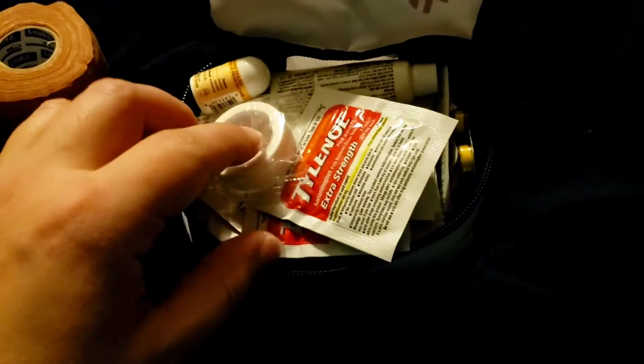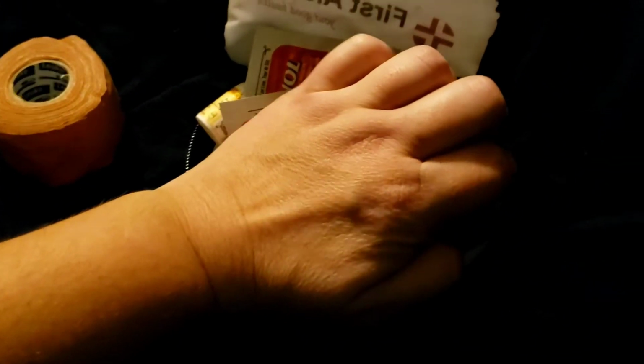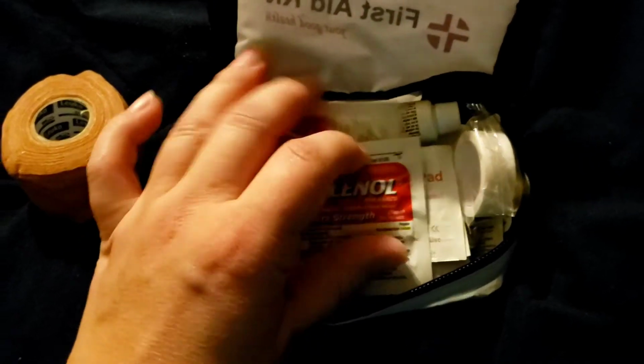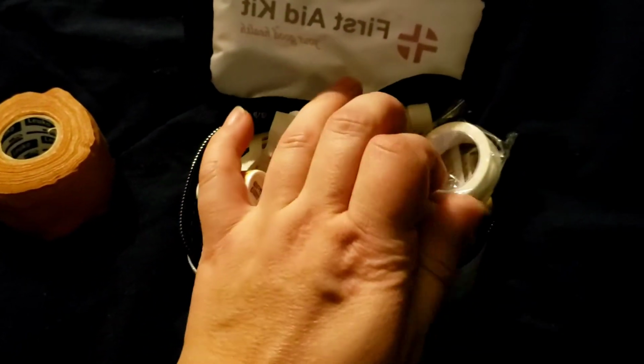I know I could leave some Band-Aids behind, but I'd rather not, just because I'm weird like that. I think I have it in my mind that I'm going to find an injured hiker somewhere along the line, and I'm going to be able to perform first aid on them. I don't know. I need to stop worrying about other people and worry about myself, right?